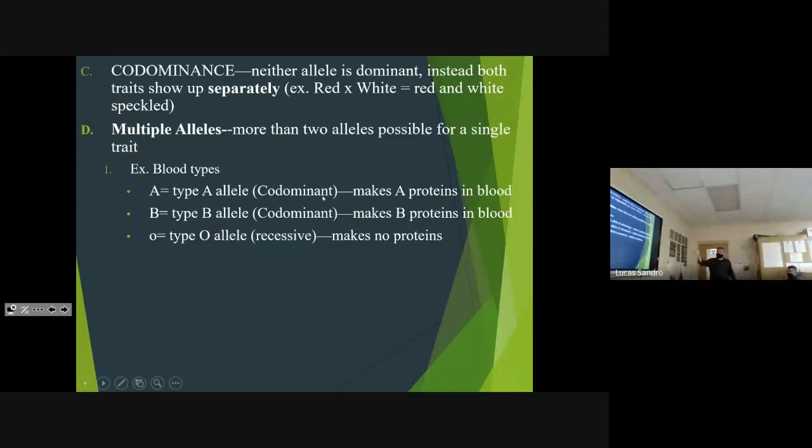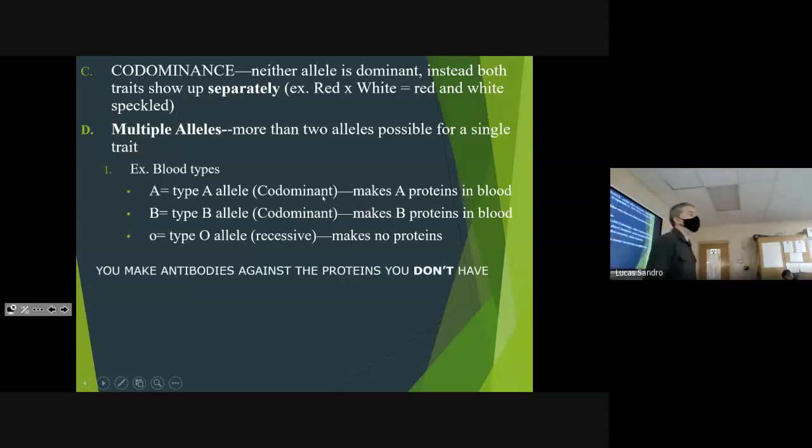So that gives you, okay, maybe a few more possible genotypes and one more possible phenotype. Basically, and then the way to figure out compatibility, because that's useful, and some of you are interested in the medical field. The way you figure out who you could give what blood to, the simple rule is people make antibodies that will go after the blood proteins that they don't have. Obviously, you don't make antibodies against those marker proteins. You make them against the ones you don't have.